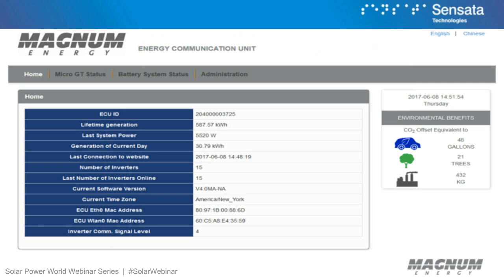All right, so here's an example screenshot of what you see when you connect to the gateway, or the ECU, if you will, Energy Communication Unit. This is an actual shot of my system here in Maine. This is a beta test system for stacked PAEs in micro GTs. We are actively working towards supporting that, as Alan mentioned earlier. I'm not going to go into all the details you see here. Just realize that you're going to have access to these tabs up above, the home, the micro GT, and the battery system status. And that's what you're going to see all this information on each one of those tabs. And it's going to allow you to drill right down into each individual inverter if there's a concern of it.